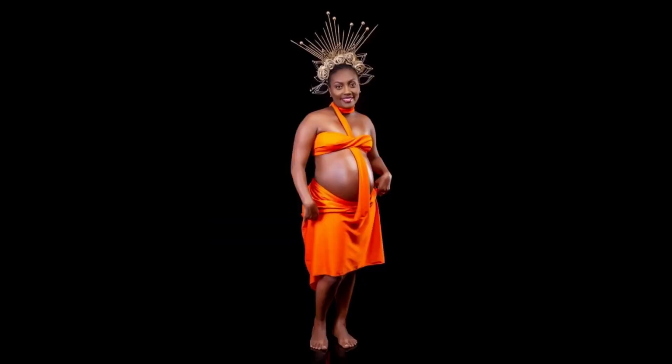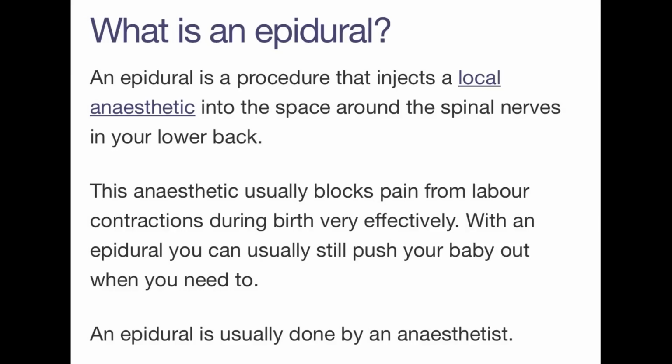So what is an epidural? According to Google, epidural is an injection of local anesthetic in the space around the spinal nerves, please note, not the spinal cord, and it stops you from feeling pain in any part of your body. Epidurals are given by a specialist doctor called an anesthetist.